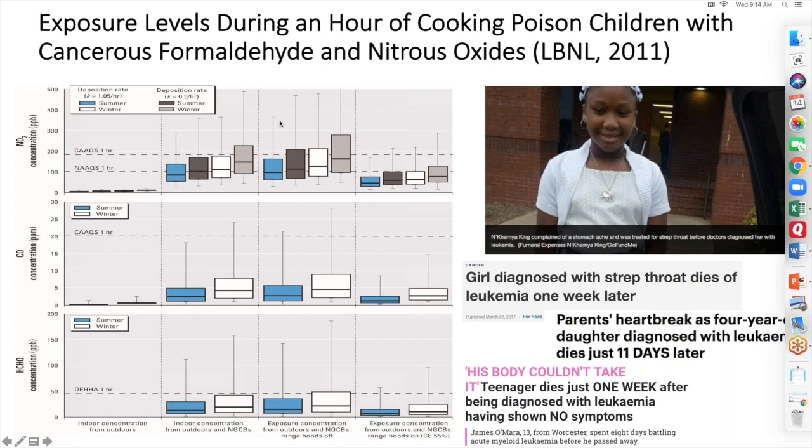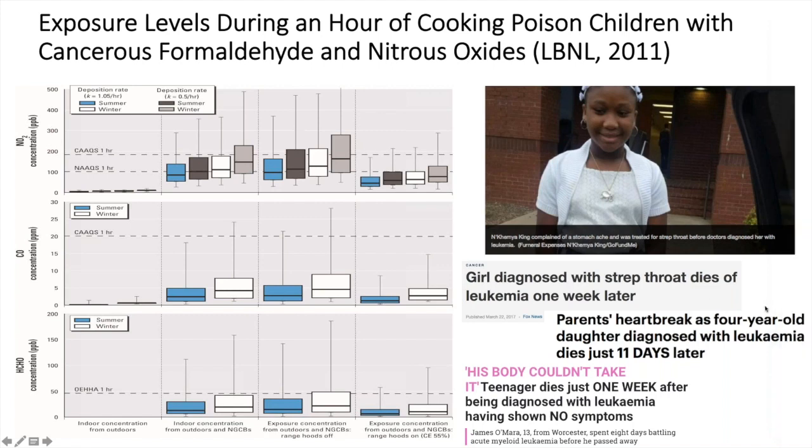Formaldehyde hurts people's lungs. So these graphs here are from Lawrence Berkeley National Laboratories. They've studied this over and over since 2011 in different housing types and 77 houses, tons of metering. They're clearly saying that gas stoves hurt people most of the year, most of the time.